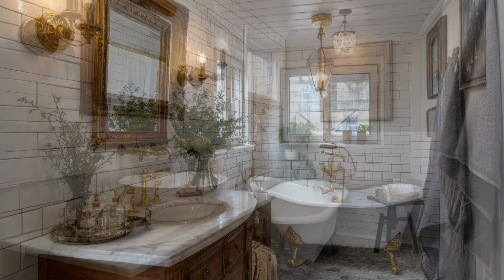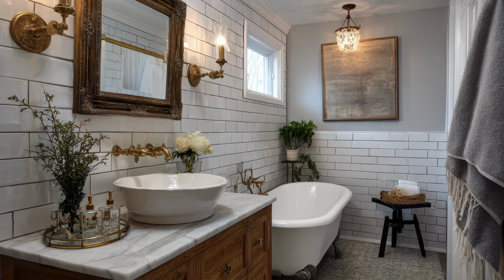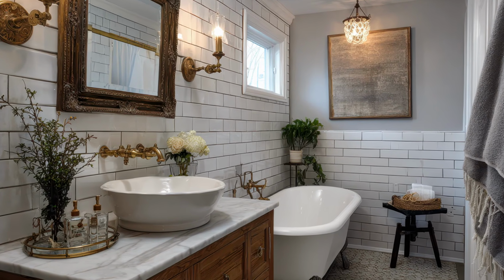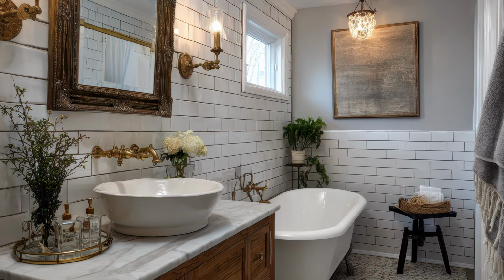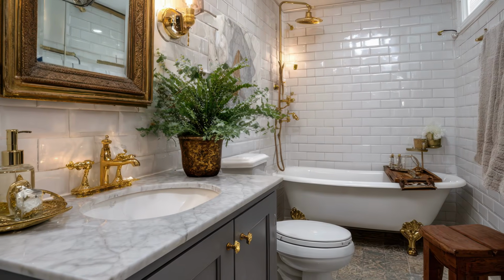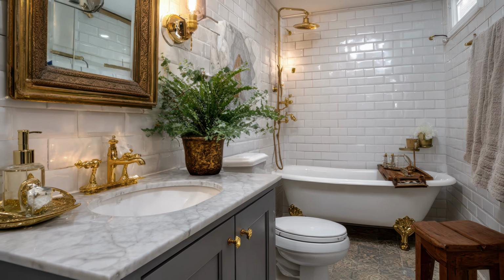Even in compact bathrooms, elegance can bloom through thoughtful touches, folded towels, fresh eucalyptus, or a vintage stool. This is where daily rituals become indulgent moments, wrapped in quiet beauty and timeless charm.